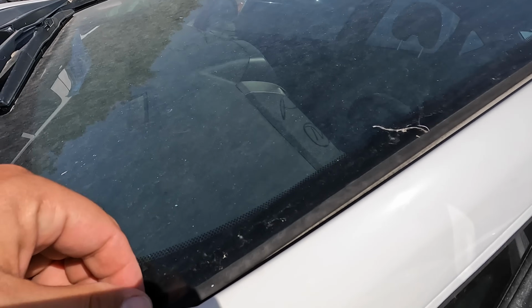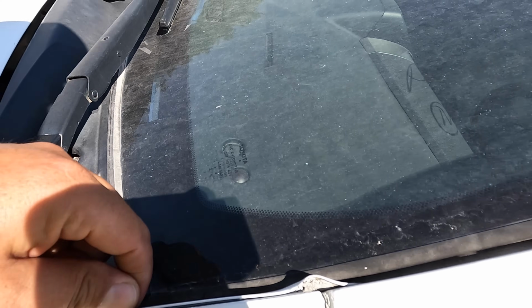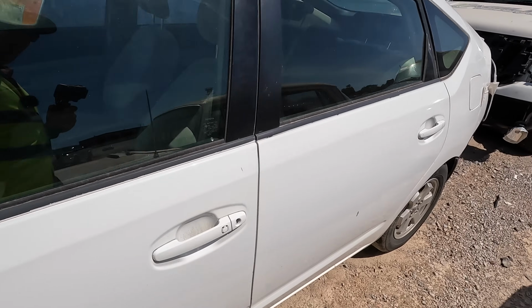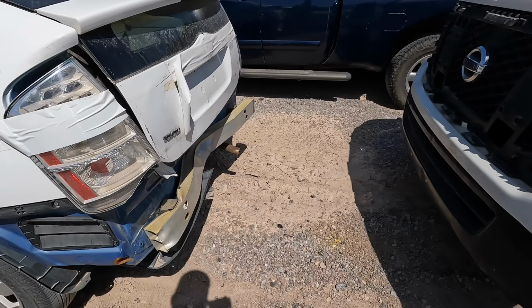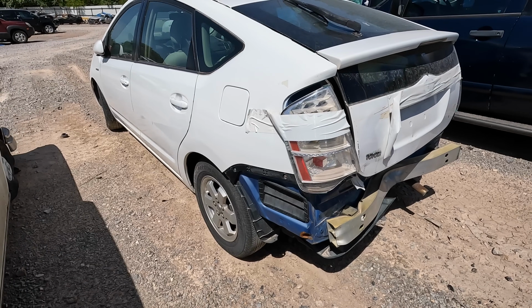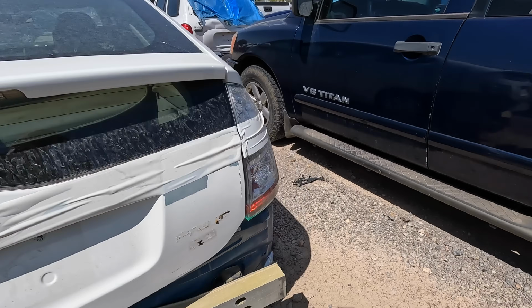This one's been repainted. You can see there's paint all over this trim that should have been black, so it's been repainted before. Yep, 08 Prius. I don't know what level it is, but it took a hit in the back. Oh, it used to be blue. Wow. Yeah, that's definitely worse in person than it is in the pics. So I'm glad I came and looked at it.